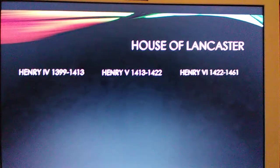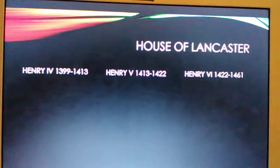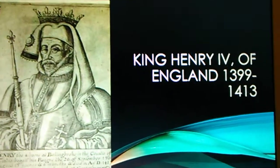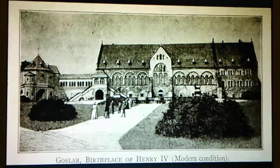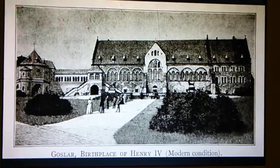Now it goes to the House of Lancaster, where we have King Henry the 4th, the 5th, and the 6th. Now here we have King Henry the 4th. As you can see, King Henry the 4th, King of England from 1399 to 1413. Sorry about that. And this is where he was born. Goldslar, birthplace of King Henry the 4th.